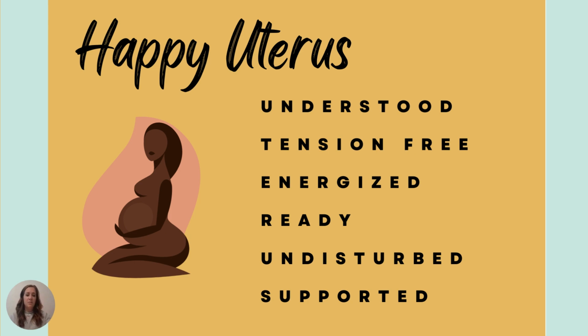Okay, the last letter in our UTERUS is S, and that stands for supported. That doesn't just mean physically, but it also means mentally and emotionally supported. When mom is in labor, all of the attention is on her. Even if a woman doesn't end up wanting to be touched in labor, which very well may happen, you might not have to bust out those hip squeezes. She might not want you to touch her. We can still support her emotionally and mentally by being by her side during this really hard work. Our focus and attention should be on her whenever we're in the room, and side chatter should be kept to a minimum unless it's something that the personality of the birthing person wants.